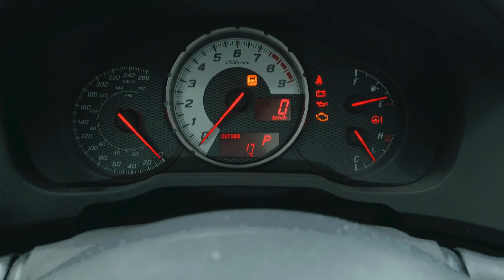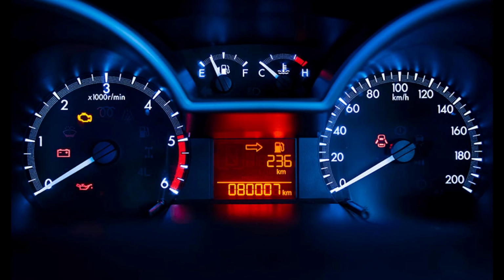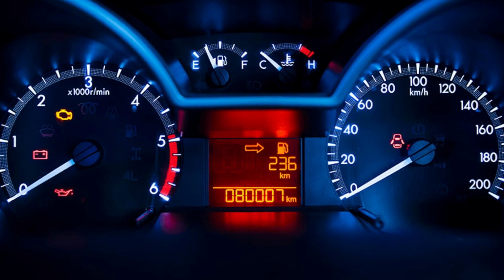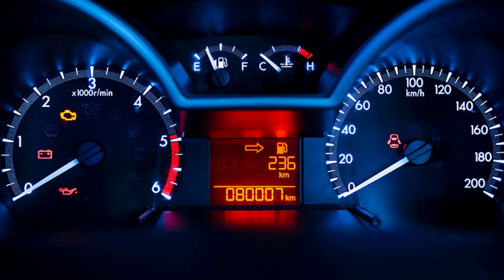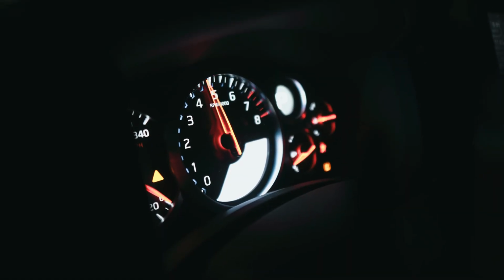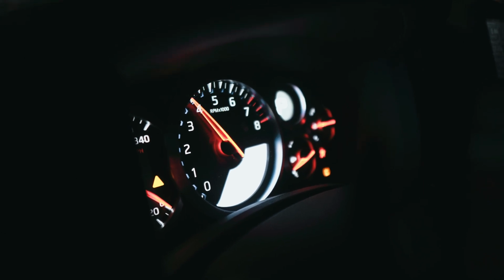First, let's talk about what idling is. When your car is idling, the engine is running but the car isn't moving. A well-functioning engine should maintain a steady RPM, revolutions per minute, during idle, usually between 600 and 1000 RPM depending on the vehicle. If your engine is revving up and down, it's an indication that something is disrupting this balance. But what could it be?